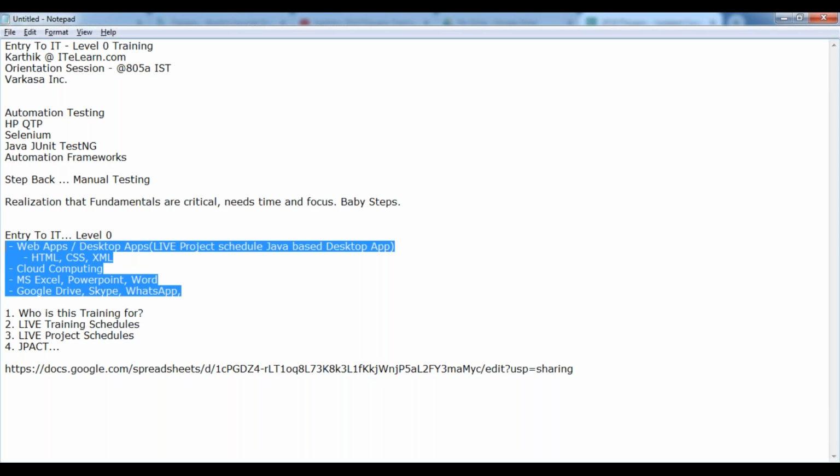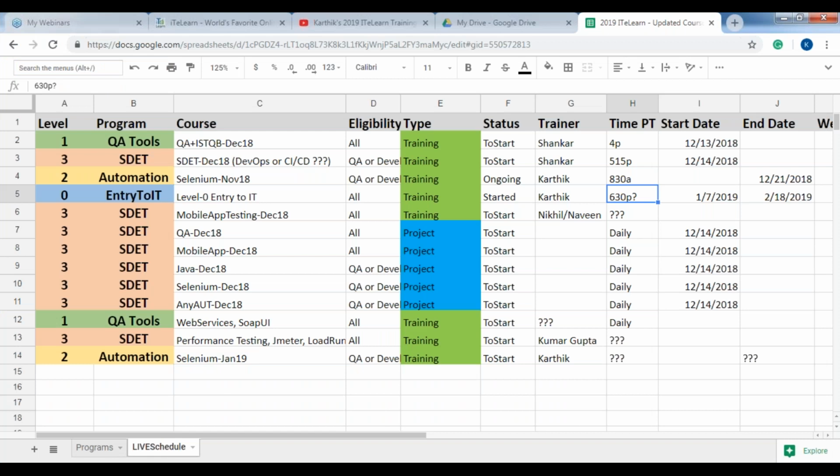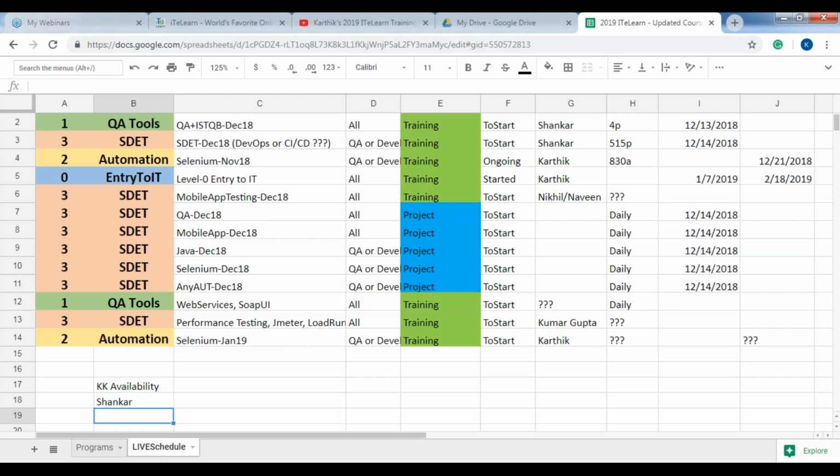So what timing would be suitable? That's the only question that I'm asking, for all of us. Okay, so timing is still a question mark. What are the options? KK is me, availability, and then Shankar is the other trainer's availability, which covers most of it. Then we have other trainers like Kumar Gupta, Naveen Nikhil, Prema on various other technologies and topics.